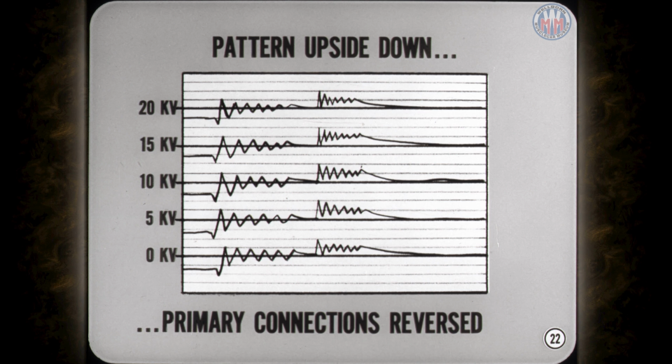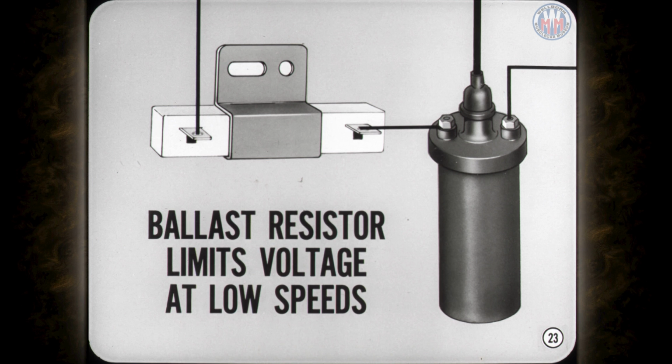I'm afraid it does, Tech. Now, a special ballast resistor is connected in series in the primary circuit. It limits voltage at low speeds but allows an extra margin of ignition voltage for high-speed driving. Limiting low-speed voltage increases ignition contact life and lowers coil operating temperatures.